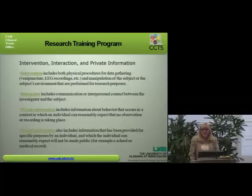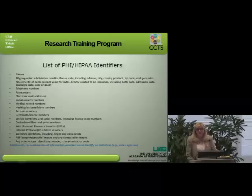For instance, their school records, their SAT scores, their MCAT scores, their ACT scores, and also the medical records. So if you're obtaining private information from a medical record, this would be human subjects research, because that information was obtained in a fashion in which the individual expected that it would remain private. So anytime that you are interacting or intervening with a research participant, and or you're obtaining private information, then it does become human subjects research. Now, let's talk about what makes information private.